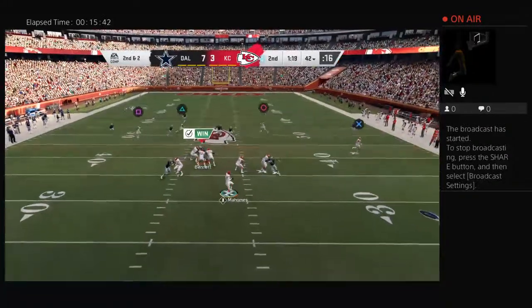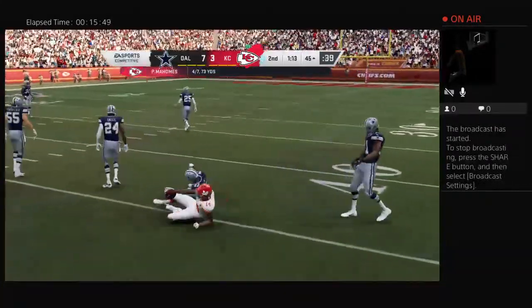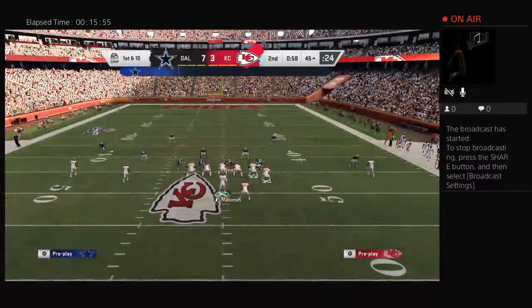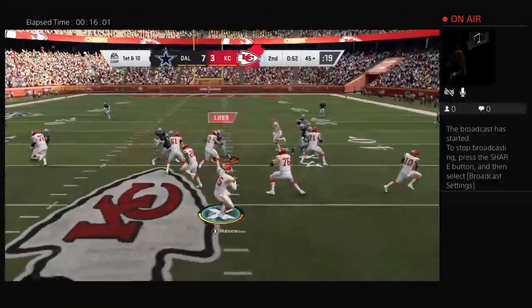On 2nd and 2, Mahomes. Oh, he's got a man wide open, complete. And he'll be corralled out across midfield down to the 45. Give him 13 yards there and a Kansas City first down. Back-to-back good plays have him on the move.